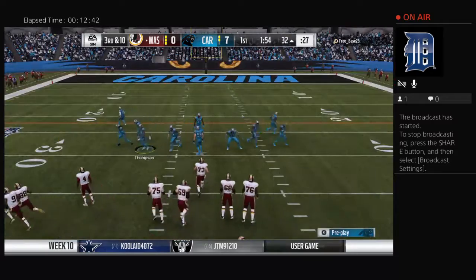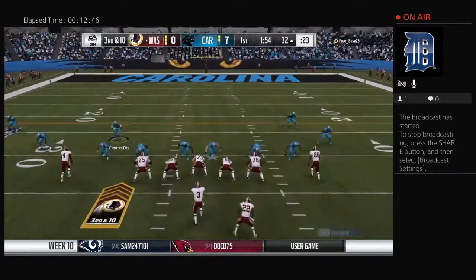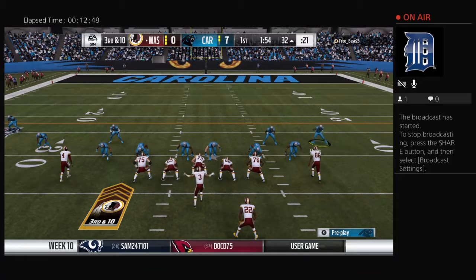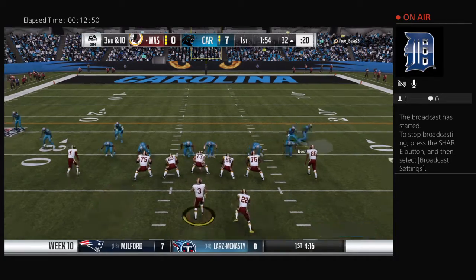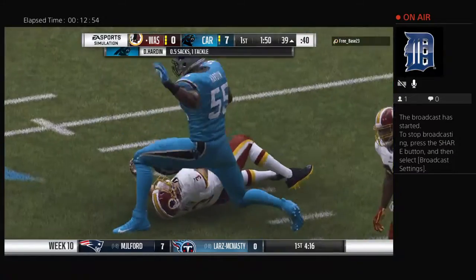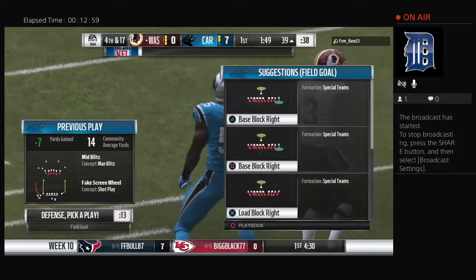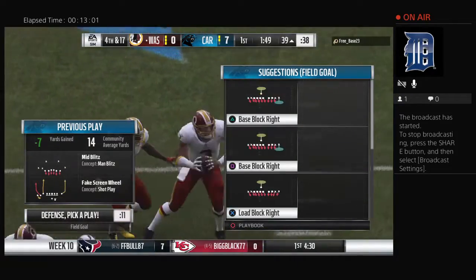Now they face a 3rd and 10 after back-to-back incompletions. From the shotgun, Wilson. And he's going to go down. They get to him back at the 40. And that is the 3rd sack this offensive line has allowed this first quarter.